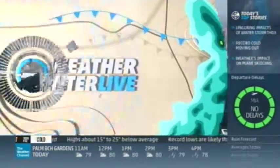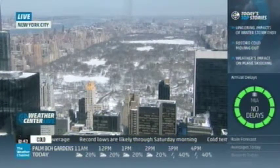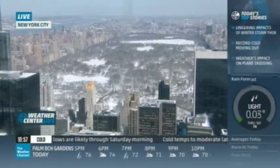And good morning to you in New York City. We're at Central Park. We're at 20 degrees right now. Look at that snow cover on the ground. Still some issues at LaGuardia. Details on that as well. Stay with us.